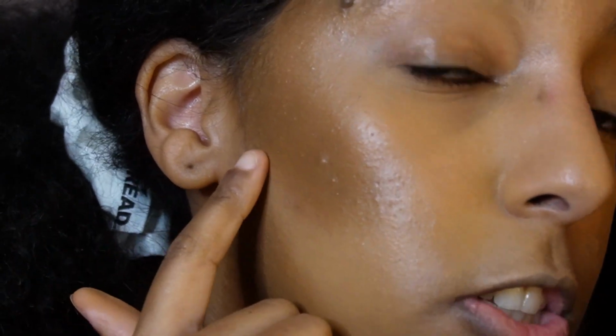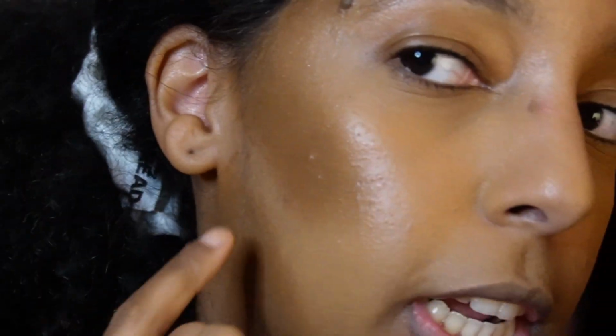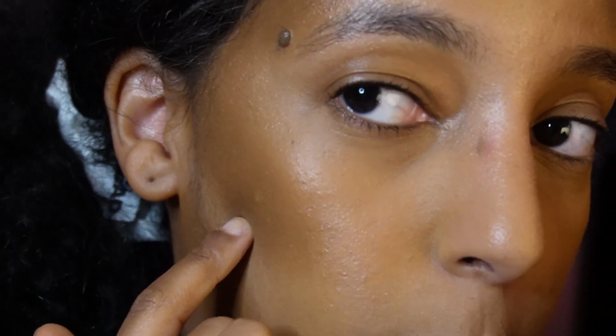So I'm gonna zoom in for you guys to see what's happening. I think I put too much here, so now knowing, I will probably put less. It looks gorgeous, but I would need to keep blending, and I feel like I have nowhere else for this to blend. I might be able to blend this underneath. The cheek I might have to go over with a tad bit more foundation.